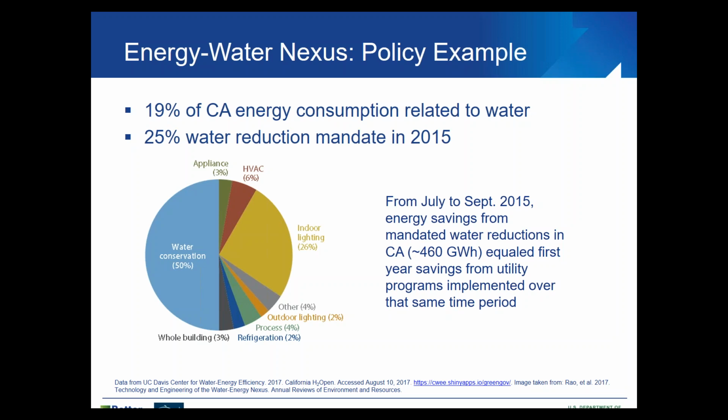So if we looked at all the energy savings from the utility programs in the state implemented over that same quarter, that same time period, they equal the energy savings from the water mandates. It's about 460 gigawatt hours over that time period. So for that one measure of reducing water use by 25% throughout the state, we saw an equivalent energy savings that equaled all the energy efficiency incentive and rebate programs implemented in that same time period. So it's a pretty substantial impact there. Next slide, please.